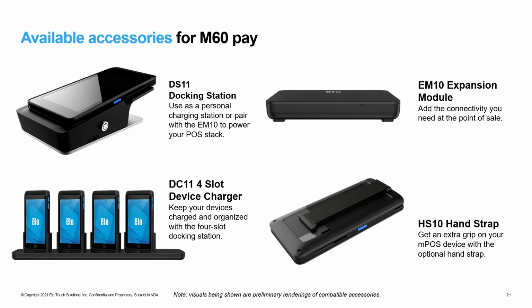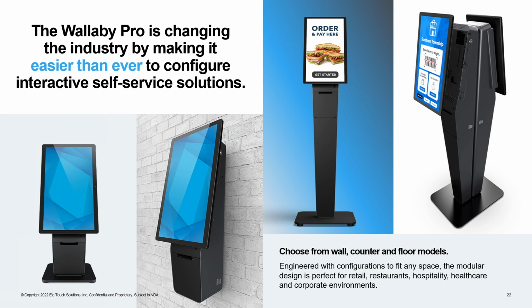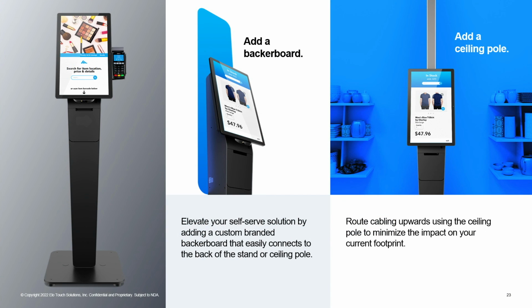Last but not least, yesterday we announced a new Wallaby Stand. This is the retail QSR push that we're getting from the US and all the other major markets. They want to have a sleek design, but also a lot of mounting opportunities. So you have the back-to-back mounting, you have wall mount, which we didn't have before in our previous version. And you can also have a ceiling pole power.